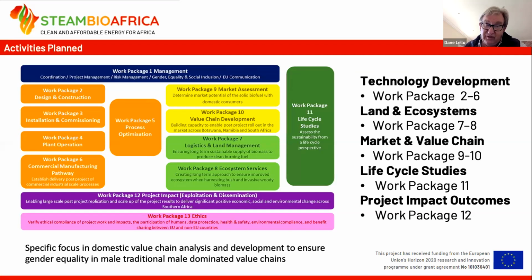We've done some specific focus in the domestic value chain around gender equality. We have found that there are, certainly in Botswana, in rural areas of South Africa, as well as Namibia, male dominant processes that we believe we could look at to help create gender equality. And gender equality is a very high part of our process and our research. And you can ask some more questions later in terms of how we can provide services to other people once we've understood some of the cultural issues in Africa and how we believe we could address them.